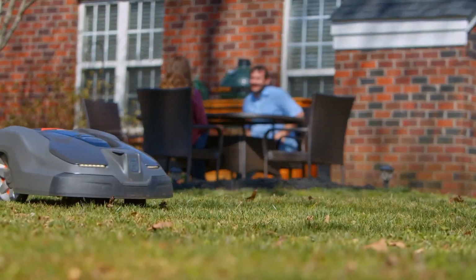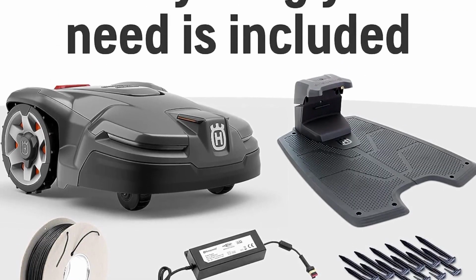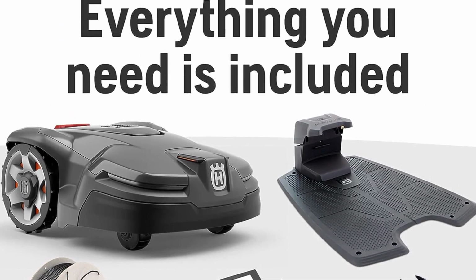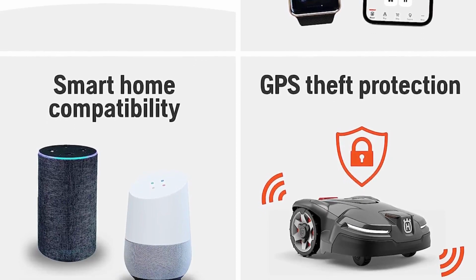in just 60 minutes. This premium mower comes with a high-resolution onboard display, a rugged poly front bumper, LED headlights, and coarse tread wheels that can easily handle slopes up to 40%.